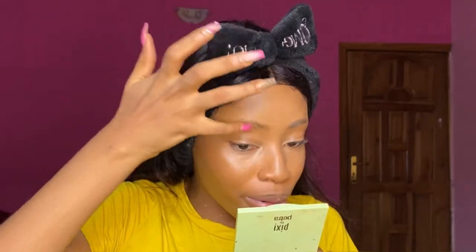I'm going to be using my brow pomade, which I normally use, and I'm just going to be applying it on my fingernail. And I'm going to use one finger to brush the hairs up. Guys, this is the part where I'm going to look like a clown. This is the part where I ruin my face to entertain you.